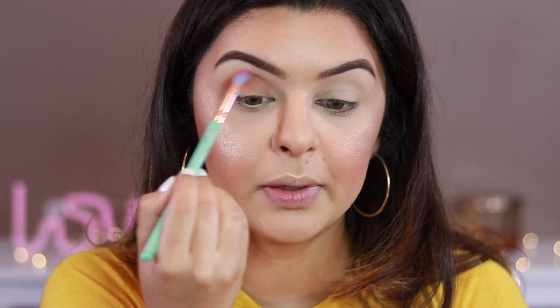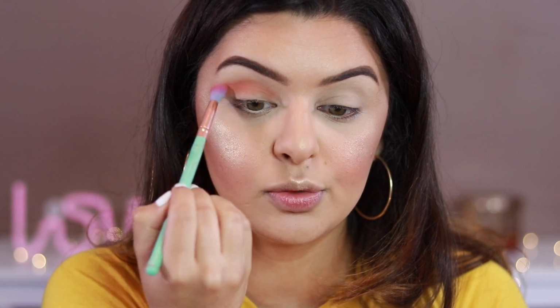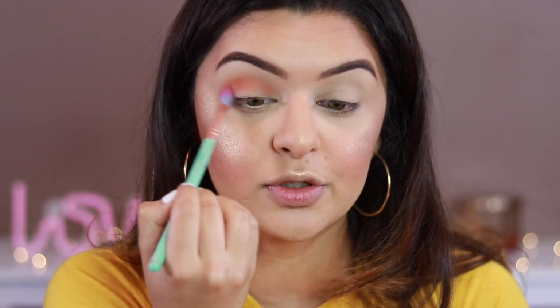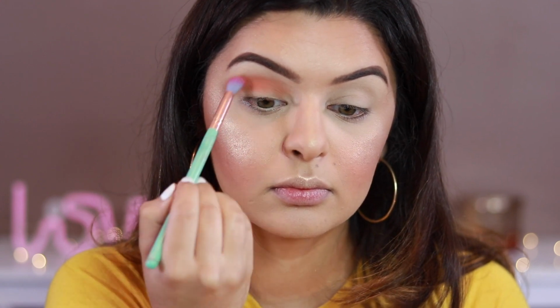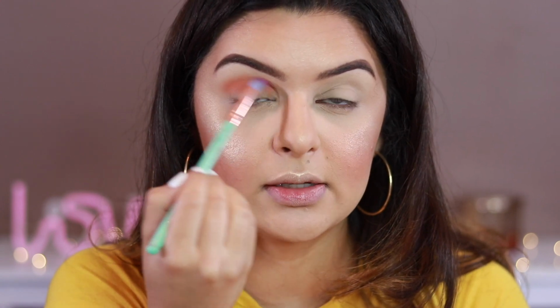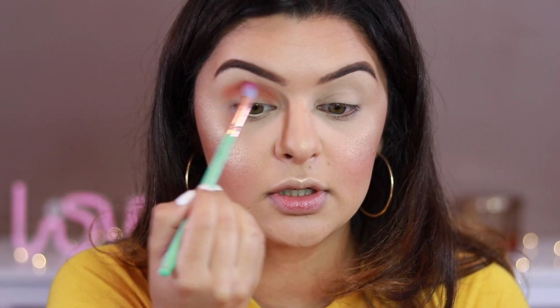These do definitely build up really nicely. They don't apply really pigmented from the get-go, but they do blend super nicely and just build up the color. It's honestly one of the best Makeup Revolution palettes that I have tried. So I was really impressed when I first tried this.